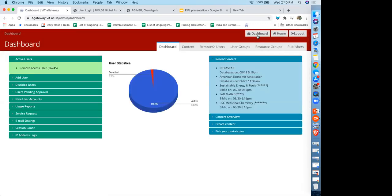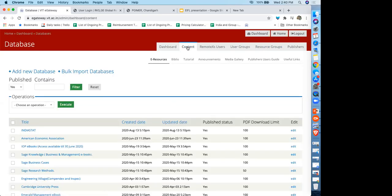In a similar manner, there is a user group and resource group, by which, if the institution wants to restrict access to some databases for some user group, we can easily do that. Most of the time we have already interacted with this in our demonstration, so it is pretty easy. But there is a content tab, through which uploading announcements, tutorials, ebooks or databases will be pretty easy on the remote access platform from the backend.